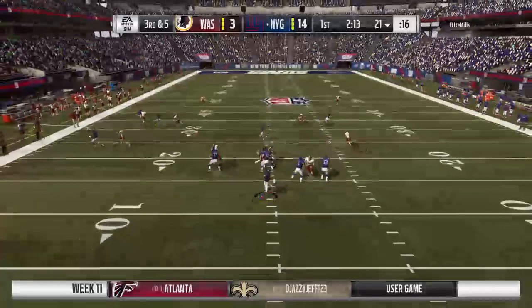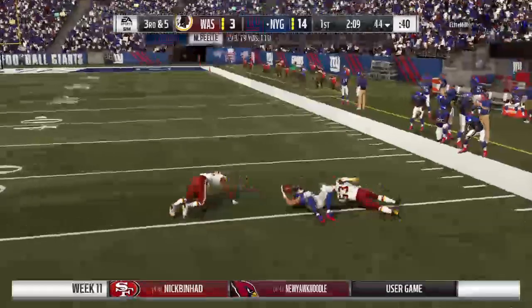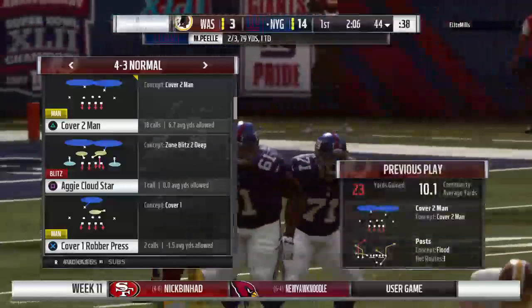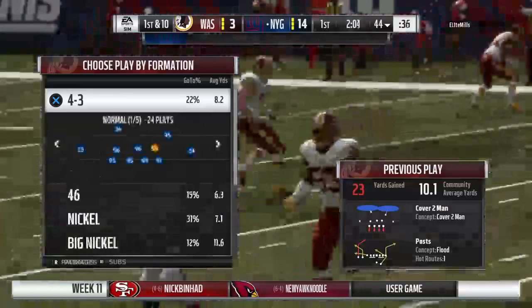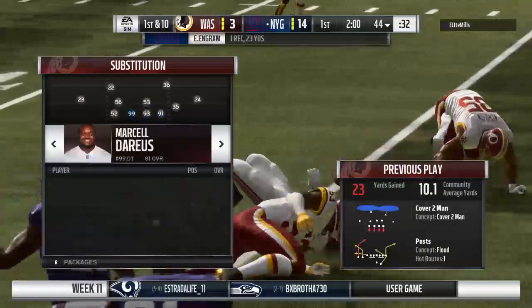Now back to throw. And Ingram holds it in. And he'll get this one way up just shy of the 45-yard line. And they're able to convert on 3rd with a solid gain of 23.